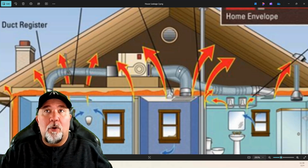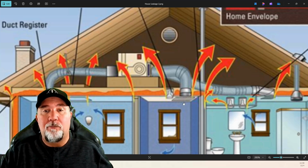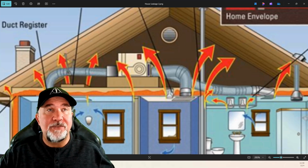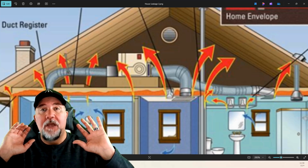I pull 200 from the attic. So I still got 1,000 CFMs, and I'm still blowing this out 1,000 CFMs. I'm just getting it from a different place. I'm getting 800 from here and 200 from the attic. So I still got 1,000, and now I push 1,000 CFMs back into the house.